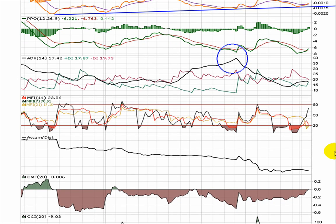MFI is kind of indicative. You'd expect something like this with a little bit of indecision in the move. It's been a nice climb, but there's been some indecisive candles with some dojis and spinning tops. So we want to see that these longer MFIs, the 14 and 21, can hold these levels and start to make a turn upward. The 14 or the 7, we may see a slight pullback because they typically like to move in groups when they're making a stronger move. So we might see a little bit of a pullback there.